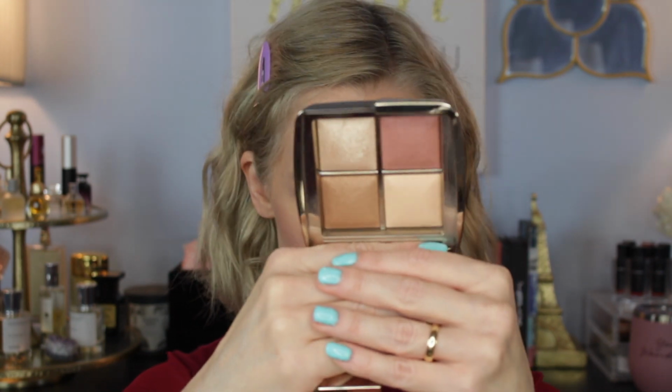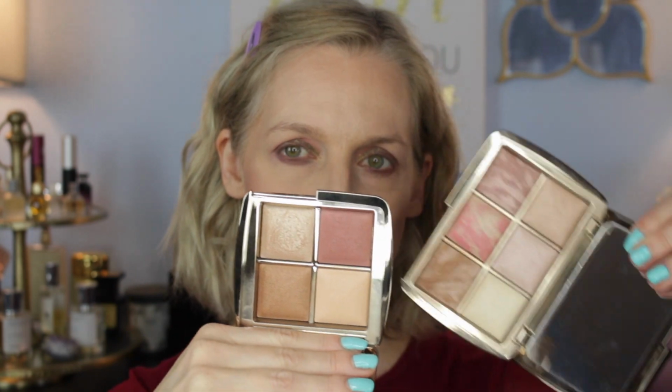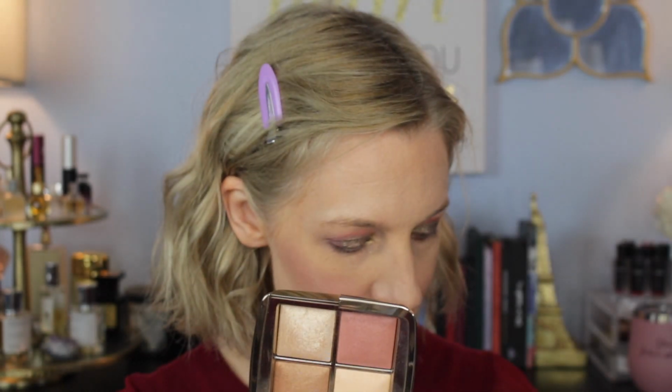I have the Hourglass Ambient Light Holiday Palette in the Edit Mini, the unlocked version. So I haven't bought an Hourglass palette in many a years. This one is probably 8 years old. Or maybe that one's 6 years old and this one's 8 years old. Yeah, so Sophie. Oh, she bumps the tripod every time. So these are the only two Ambient Light palettes I have from Hourglass. They are very old.